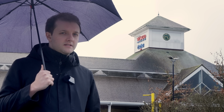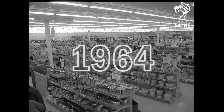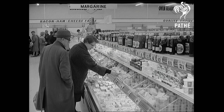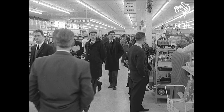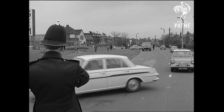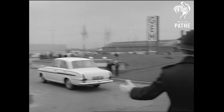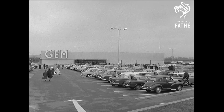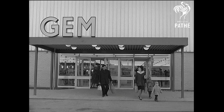Our story starts in 1964. If I ask you to imagine what a supermarket should look like, you'll find it pretty easy because you've seen hundreds of them. But when they were designing Britain's first edge-of-town supermarket in Nottinghamshire, it was a blank slate. And although people didn't know what a supermarket should look like, they decided pretty quickly that it shouldn't look like this. These early supermarkets were based on designs from America, and for a while, the novelty of the store that sells everything was enough to make people look past the ugly exterior.